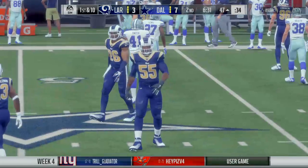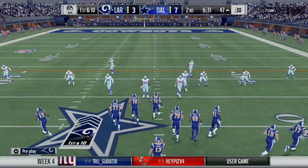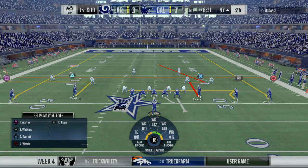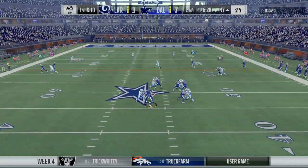And last time able to get 3. It's not what they wanted. They wanted 6, but they got at least something. They mustered something out of the drive. They'll take it. I like the way you described it. Not ideal, but they'll take it. Anything to put some points on the board.